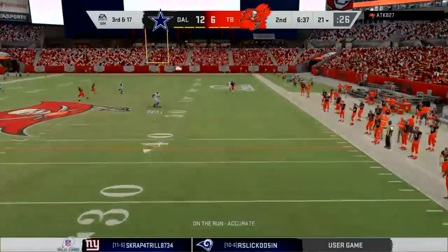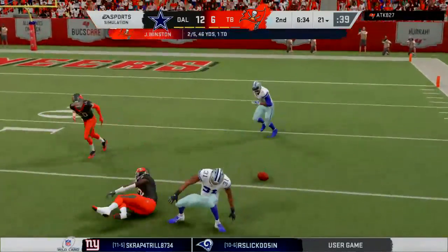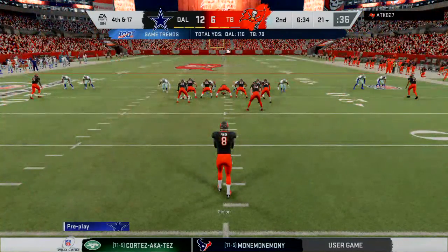Flushed out right. On the run, he'll let this go deep right side. And that'll be incomplete. Well, they took their shot all right, but it comes up empty, and it's 4th down.